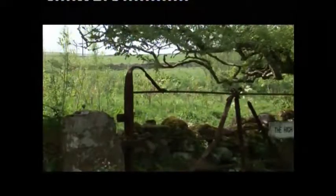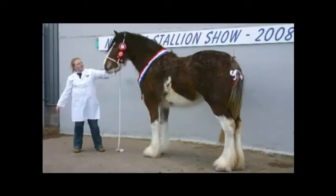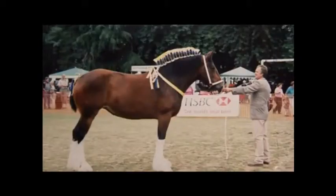There are 4 main types of heavy horse found in Cornwall: the Percheron, the Clydesdale, the Suffolk Punch and the Shire, the biggest of them all.